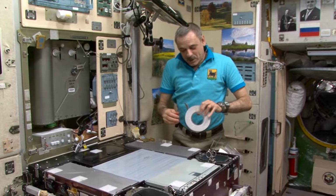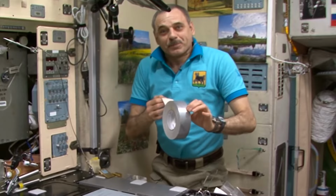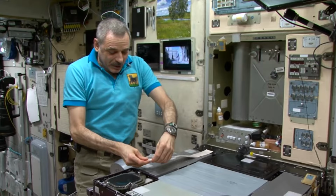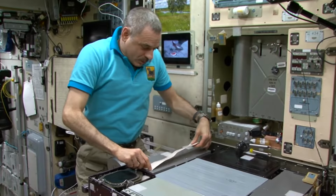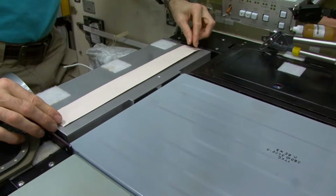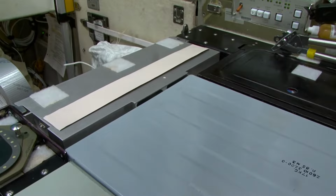We use a tape like this. I'm going to show you how it works. We take a piece of gray tape. It is sticky on one side. Well, it's ordinary tape that they send us, and it helps a lot. We put it into the workplace here, like this. And after, we fix it here. I will show you the final result later, in order not to distract your attention for a long time.